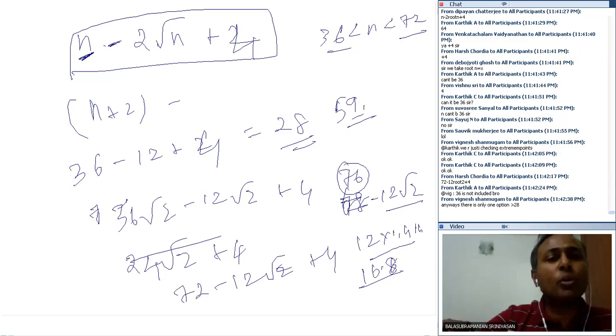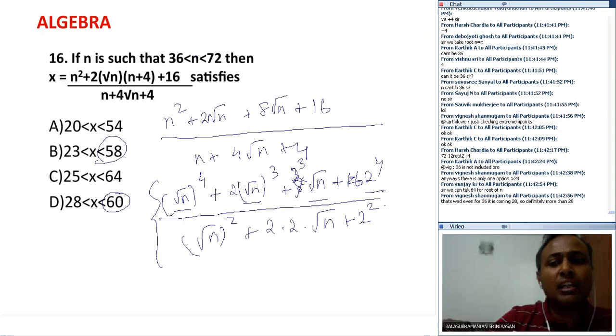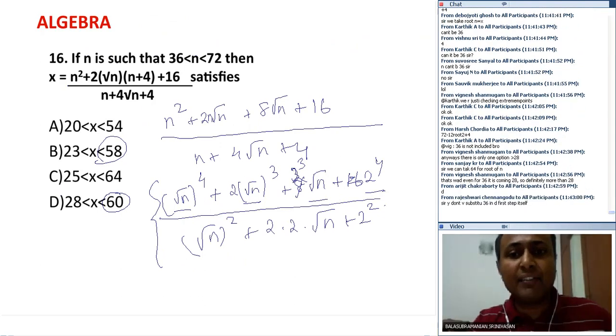So when I go back to the answer choices, what do I see out there? The only answer choice that comes close is 60. I can't take 58 because it's between 59 and 60. We can take 64 for root of n. I don't know.